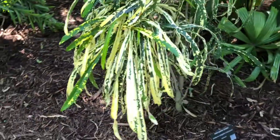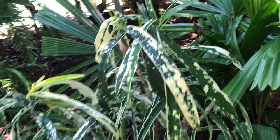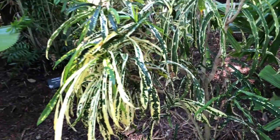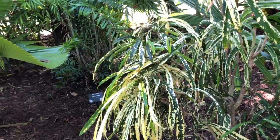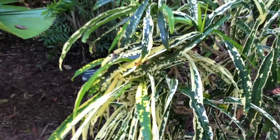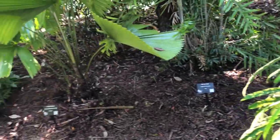Okay, we'll move on down. Another interesting croton. This croton is known as an interruptum croton. It's one I don't have that I've been looking for. Again, adding a nice pop of color, variegation, and just the interesting shape of the leaves. This is one that has been on my list that I have not been able to find yet, but very nice.